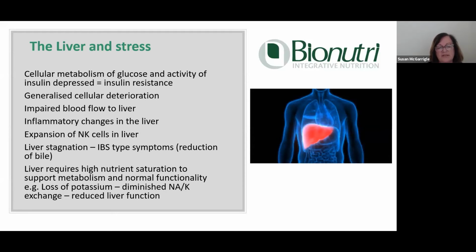With the liver and stress, you see very often various things happening: cellular metabolism of glucose and activity of insulin depressed, a generalized cellular deterioration, impaired blood flow to the liver, inflammatory changes, liver stagnation. So you can get IBS-type symptoms through a reduction of bile, where in IBS, of course, it fluctuates between constipation and diarrhea. But now they're finding that 80% of IBS is now SIBO, not IBS at all, and everyone really needs to use the Rome criteria to determine whether it's a true IBS or not.